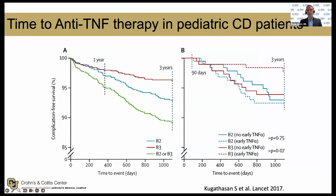We also know in children that time to advanced therapy in pediatric Crohn's disease is associated with penetrating complications. This is a classic cohort study from Kugathasan and colleagues that was published in Lancet about 7 or 8 years ago now. They looked at individuals with a new diagnosis of Crohn's and stratified them by whether or not they received an anti-TNF in the first 3 months of diagnosis or later. And those that moved to an anti-TNF later, at 3 years, were associated with a 70% increased risk of developing a penetrating complication related to their Crohn's disease. So time is clearly of the essence.